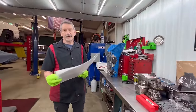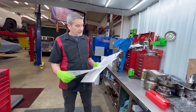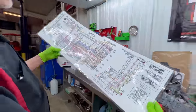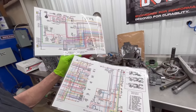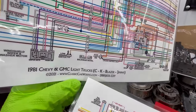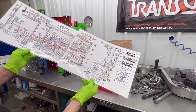A customer sent me, actually some good friends, Lisa and Marlon sent me this right here. This is the wiring diagram to my 80 model Chevy pickup out back that we're never going to get rid of. But you can look here, classic car wiring dot com. This was like $28 for a complete colored laminated wiring diagram.